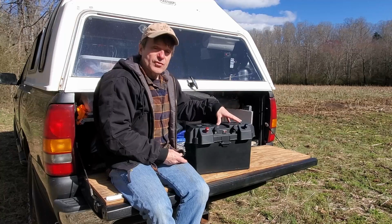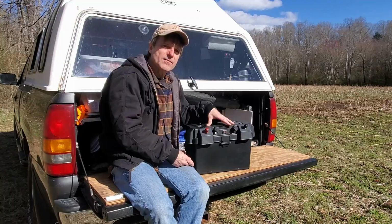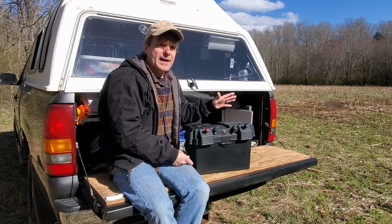Most camping trips I go on are, you know, a couple nights. Sometimes I camp longer. If I need to top this thing off, I have a 100 watt solar panel and a solar charging station I can use. For the most part, I don't even have to worry about recharging this. It runs everything I have, and it runs that diesel heater great.